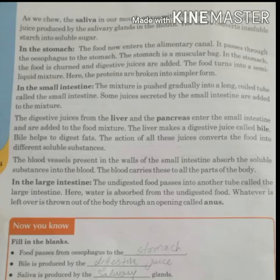On the next page we have, as we chew, the saliva in our mouth mixes with the food. Saliva is a digestive juice produced by the salivary gland in the mouth. The saliva converts insoluble starch into soluble sugar. So we learn that as we chew our food, there is a gland, the salivary gland, that secretes saliva.